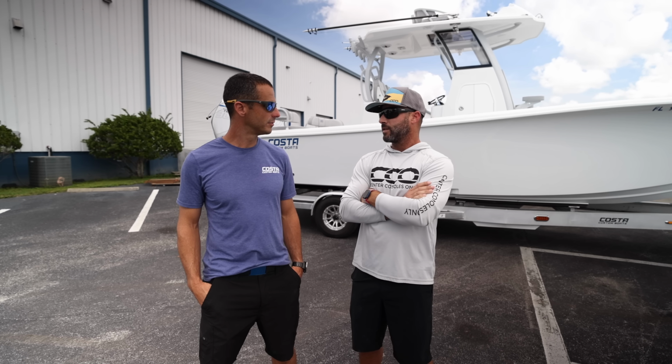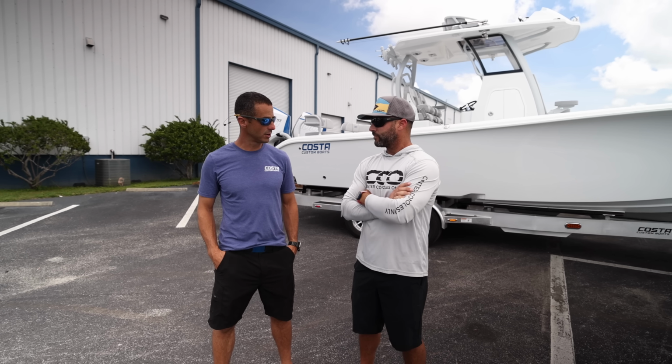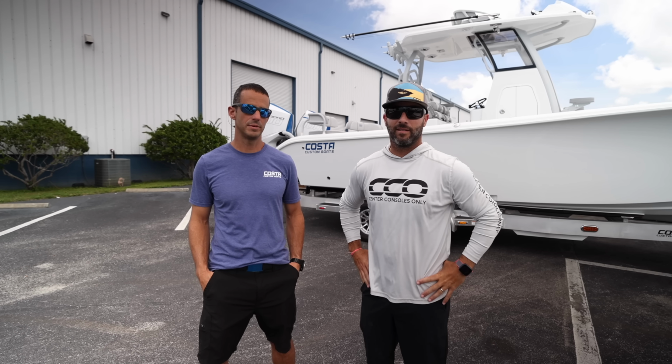We'll probably do one in February. We'll do the poker run in February. When is it gonna be unveiled? When are we gonna see it in the water? We're gonna see it probably in Fort Lauderdale. So very good chance we're gonna be showing the boat in Fort Lauderdale.